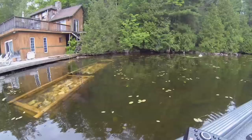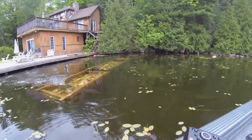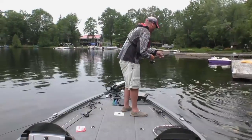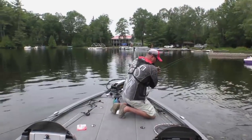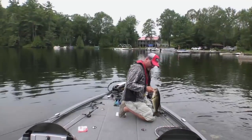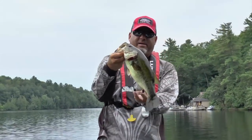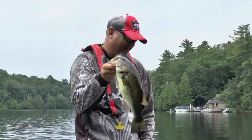Got him. It's a good one. Don't get off. Oh, this is the one I needed. I got him. Not as big as I thought, but it's a good one. Hey, that's not a giant, but look at the square belly. Not a bad fish at all.